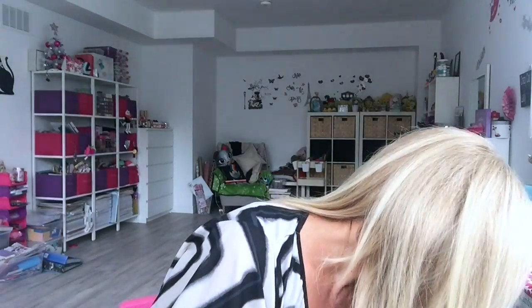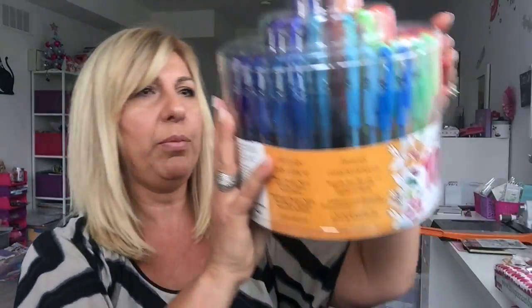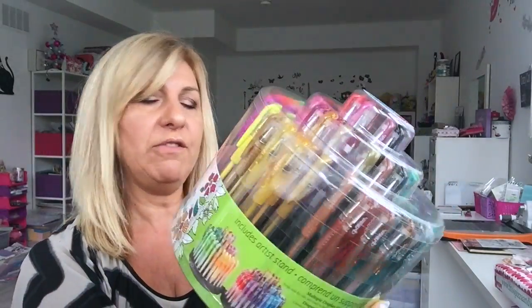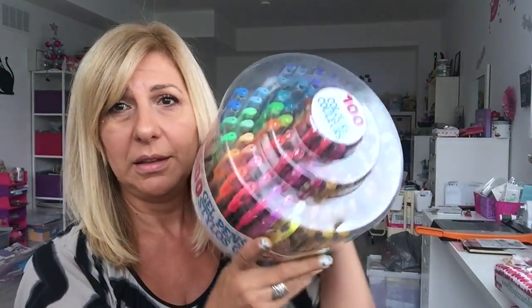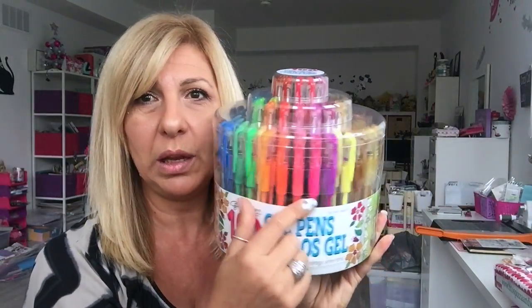Okay. Then in this bag, what are you doing? So first thing I pull out is these 100 pieces of gel pens. And I'm gonna put this here on the corner of my desk, and my nieces, they love coloring when they come, so they're gonna have a blast with this. Look at all the neon colors. Thank you so much, Sheila. This is awesome. Oh my gosh.